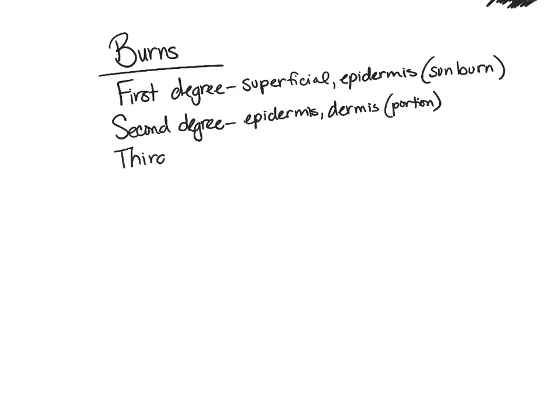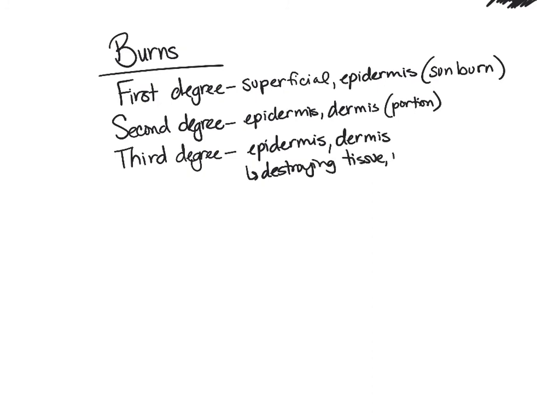Then we have third-degree burns. And a third-degree burn is going to, of course, affect the epidermis, meaning that the epidermis will be completely burned through. And it also goes through to the dermis. So in this case, in the third-degree burn, what we're talking about is we are completely destroying tissue, also destroying nerve endings, and sensory function.